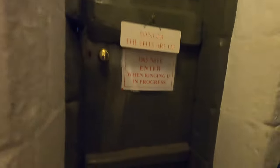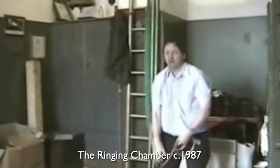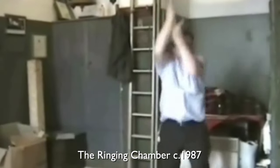This is the ringing chamber, but it's kept locked, so I can't get in there. So that's where the bells are, is it? No, that's where the bell ringers ring the bells. I see.